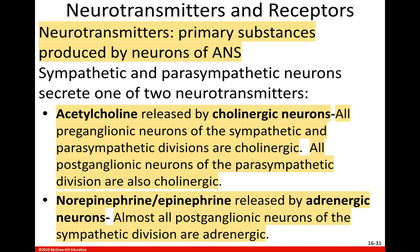All postganglionic neurons of the parasympathetic division are also cholinergic, meaning they release acetylcholine. Okay, the other type that we have are adrenergic, or I should say it's not genic, it's just adrenergic. So cholinergic and adrenergic. I'm saying them wrong. These are kind of hard to pronounce.